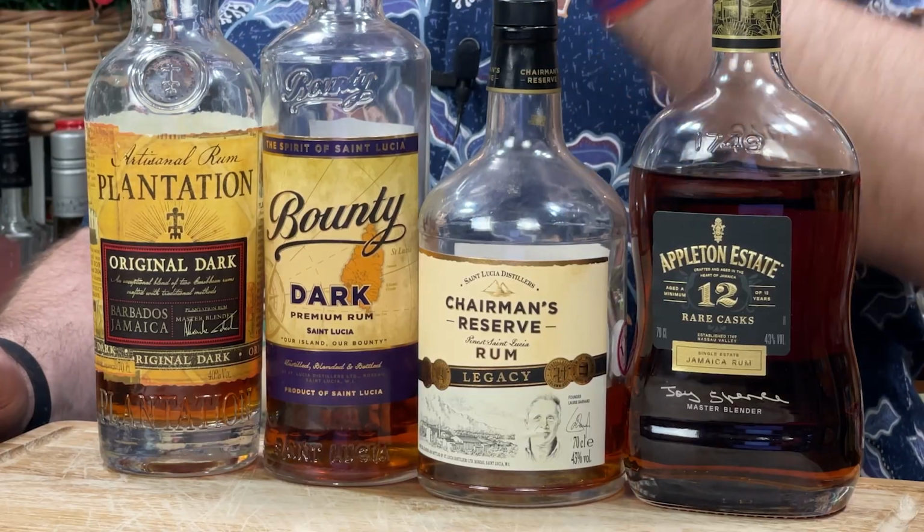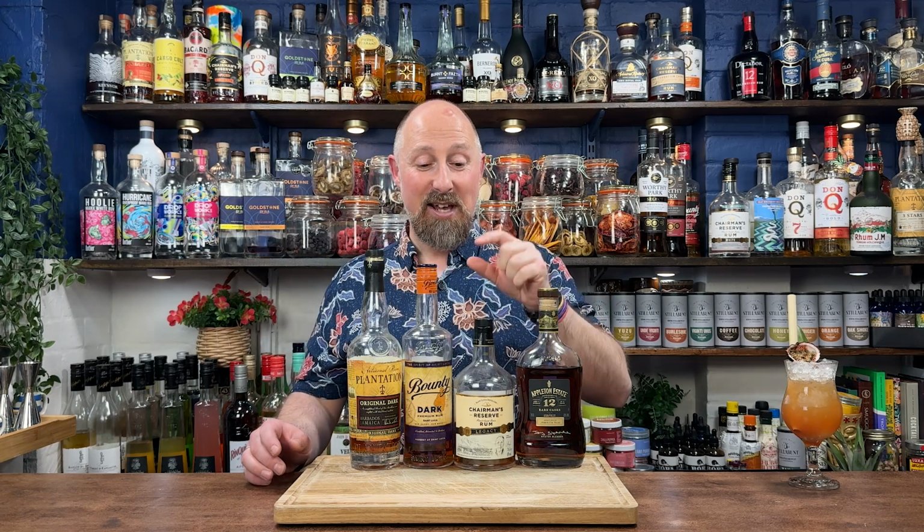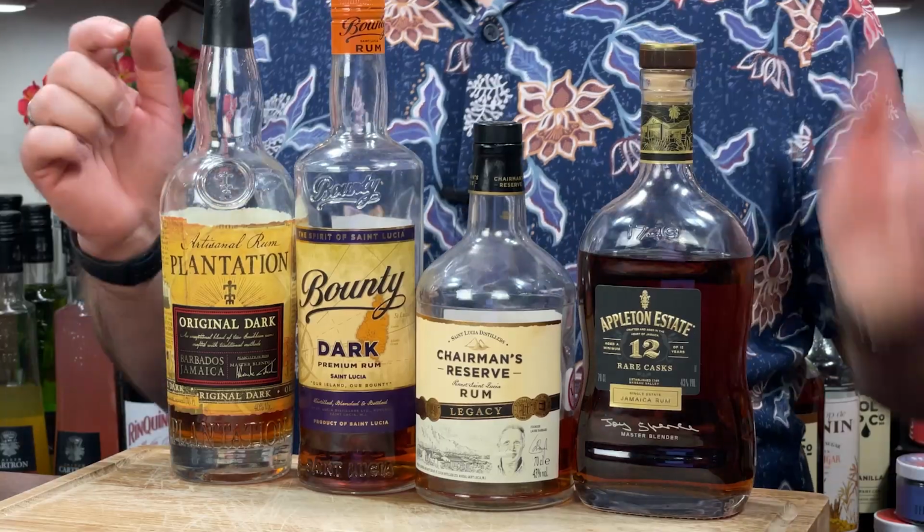I don't know. St. Lucia, another St. Lucia brand. This is Bounty, their dark rum. They're a cheaper brand than this. And actually, most of the Bounty rums are column still, but this does have a blend of pot in it as well. And that is a phenomenal rum. And then a close comparison to Bounty would be the Plantation OD, Barbados and Jamaica rums in there. As you saw in the previous video, this is the rum that I kind of use. So 1, 2, 3, 4.